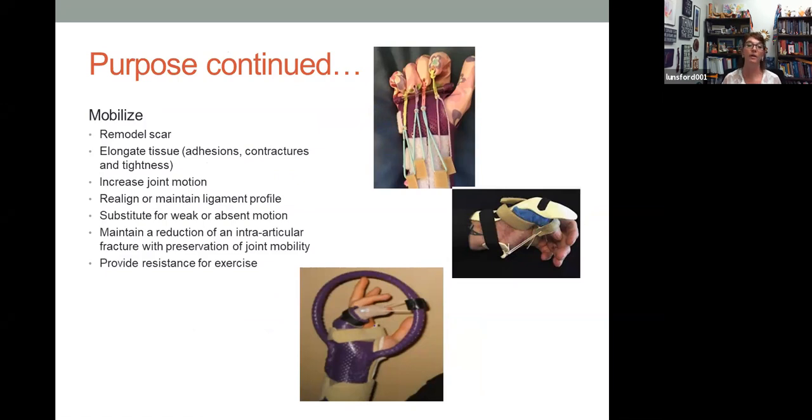Mobilizing meaning moving. There are a lot of reasons to mobilize an area. We might be remodeling scar. We used to think that once a scar healed, it's done. Well, what we know now is scars definitely have a time frame for healing, but it can be longer in some people. And even scars that might appear mature might still have an opportunity to remodel or stretch and lengthen. So remodeling scar in an area that has been burned or has had multiple surgeries and has developed a lot of scarring, we might put someone in a mobilizing orthosis to do that.